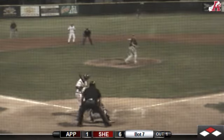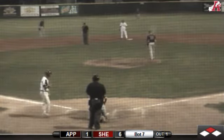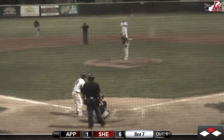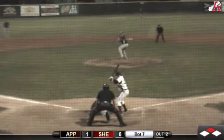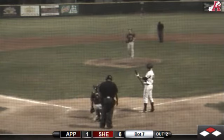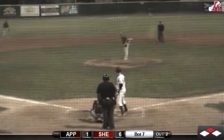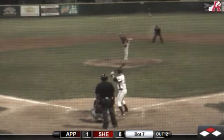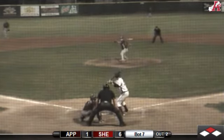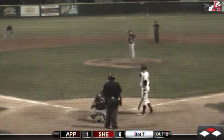2-2 now to Grimm, and that one's inside. He's worked the count full. And one strike to Blake Fleischman. Curveball doesn't get in the zone. 2-1. Strike two called. Evens the count.